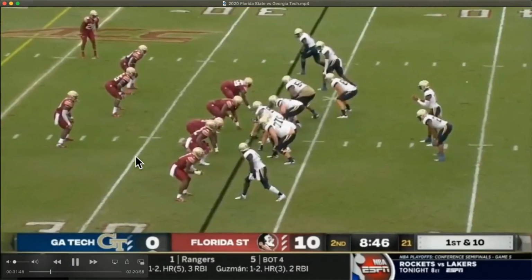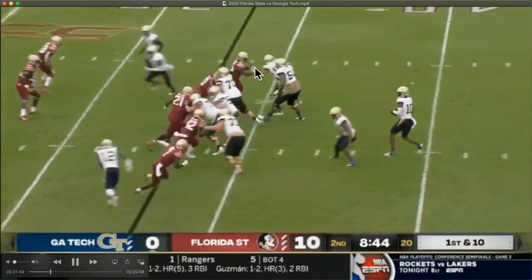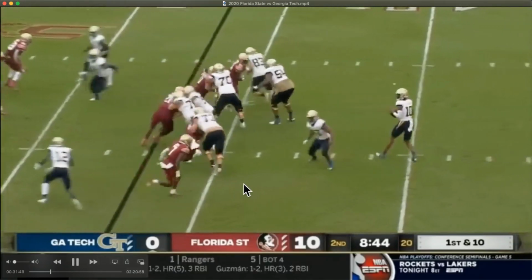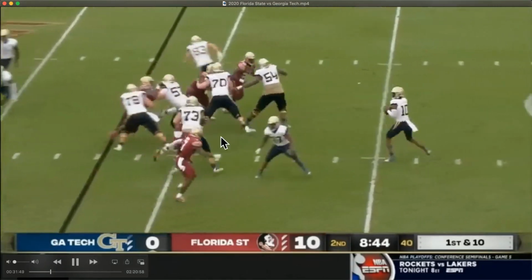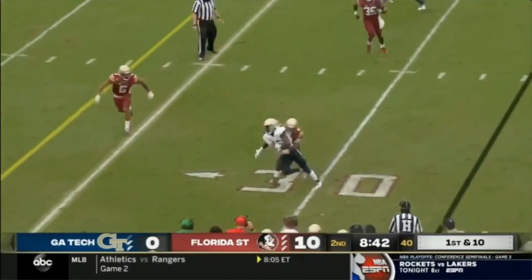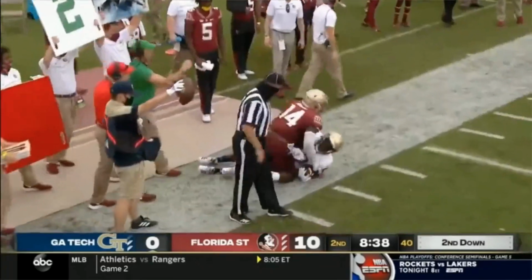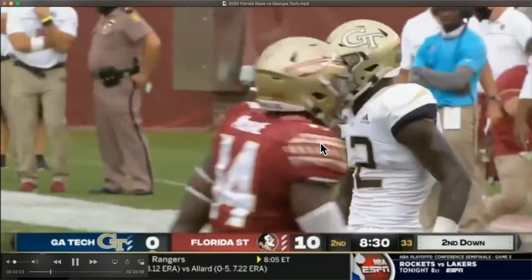It's a nice little design here. By going bunch with the H and then releasing him, you're basically eliminating the rush from this side. And then you got a blitz on, you keep your back in, and just throw where it wasn't in terms of the little mesh type thing. Get 5 yards, just live to see another play. They were willing to take what Florida State gave them. Got to give them credit for that.